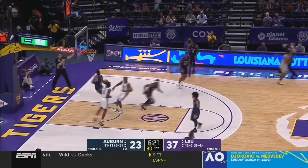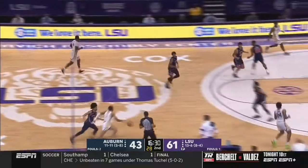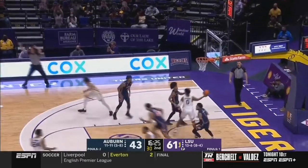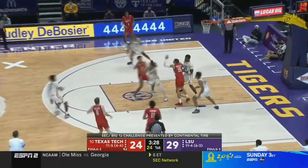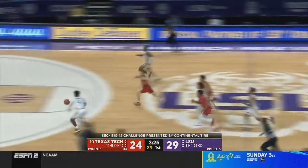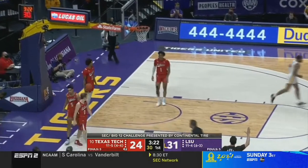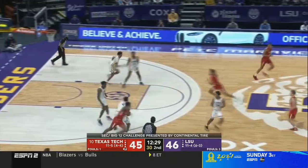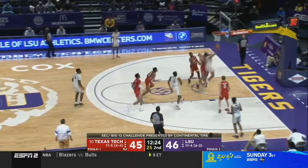Thomas with the answer from deep. Oh, he's good in traffic. It's like sitting in the drive-thru line of Raising Cane's. There's a payoff at the end. Days. Got another from deep. Wilkinson shares it. Smart with the finish. Days able to grab that rebound. He's nearing a double-double this one. That's his ninth board. Javonte Smart down the lane.